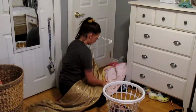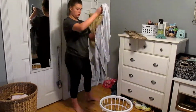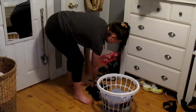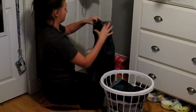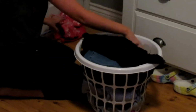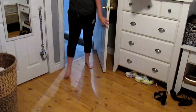So in this part of the video, my daughter is basically just packing up stuff to take to Goodwill in this white basket. She has a lot of things that doesn't fit her anymore. She basically has some t-shirts and a bag and a few things that she just doesn't use anymore. So as soon as Goodwill opens, we are going to take some things out there to donate.